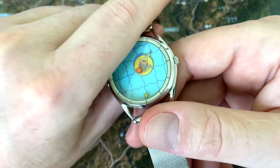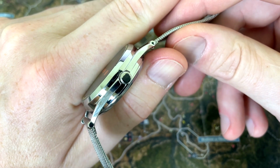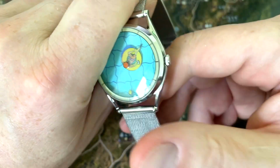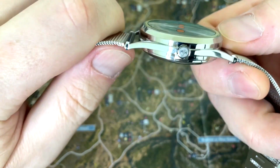Let's check out the crown of this watch. Crown is pretty standard. It's not a screw-in crown though. Again, the watch is water resistant, but it does have the water resistance from the O-ring on the crown when it just gets locked in. That's how that works.